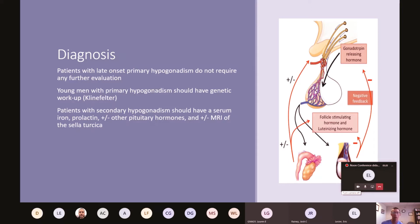And in a lot of cases in practice, people will measure both LH and the FSH. You honestly don't have to measure both. LH is sufficient, and that is going to help you differentiate.